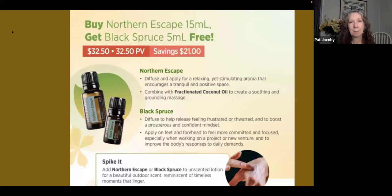Okay. And then we have our Northern Escape and our Black Spruce. Wow, this is really wonderful. We're coming along with the holiday season.